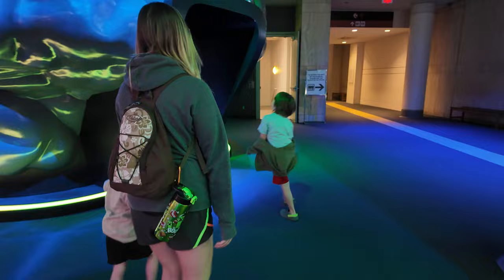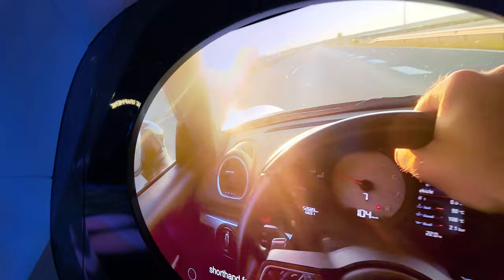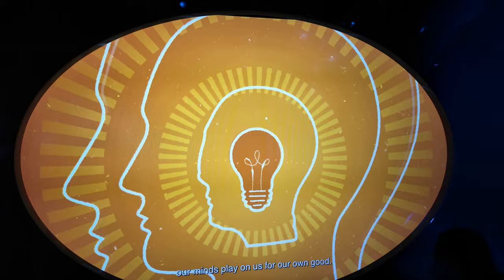Since the last time we were here, this whole new section's been built, but it's pretty cool in this section. Whoa, that cube. According to this theory, consciousness is just another way for our minds to think for our own good.